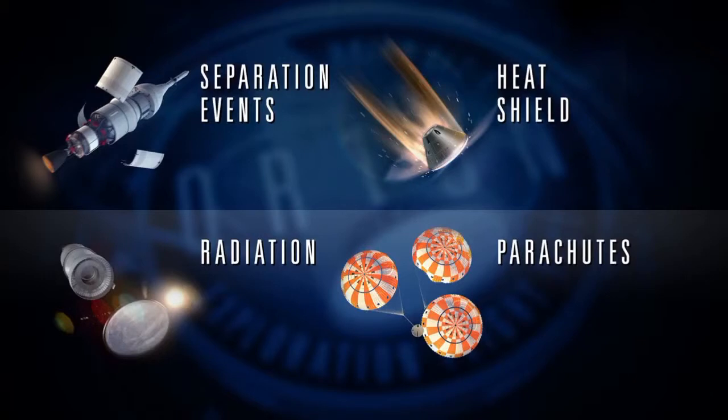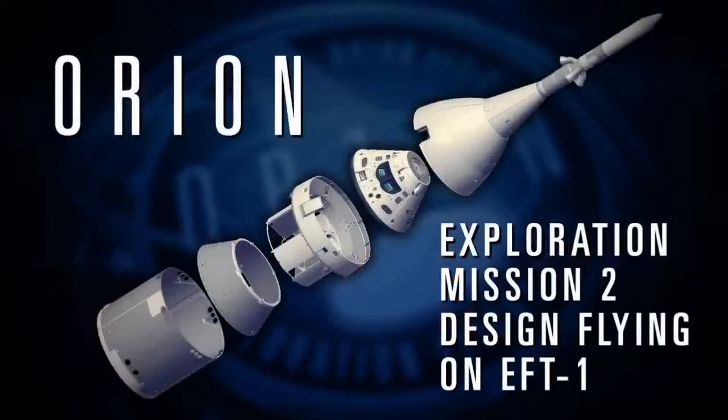We're going to see high radiation events as we go through the Van Allen belts. It's good to test the avionics. And the parachutes, of course, are key for slowing us down. A key part of keeping the crew safe when we return to Earth, and so we'll be testing that system too. Next page. This shows you the full configuration of EFT-1.